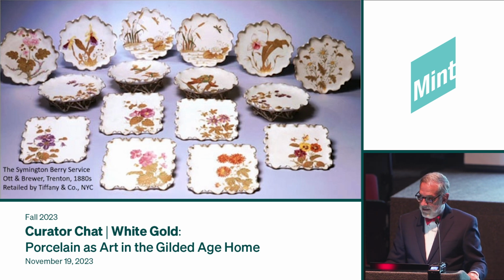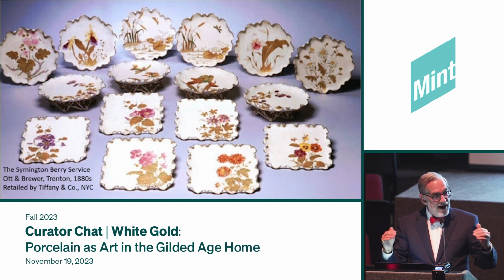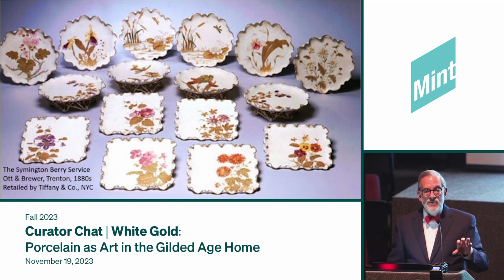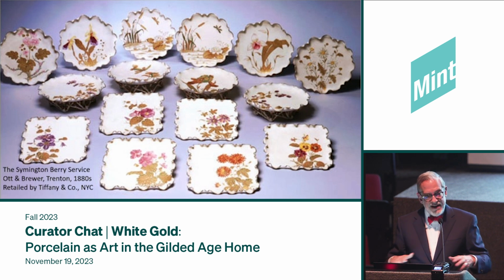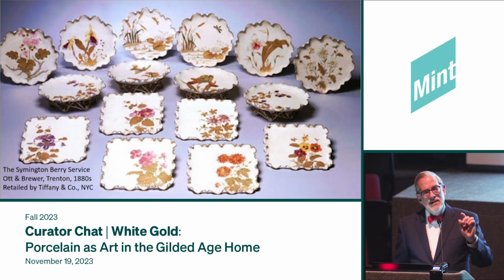But this is, I think, the only intact surviving berry service with 6 round and 6 square plates and 4 serving plates. All of it done in Trenton, New Jersey by Ott & Brewer and retailed by Tiffany and Company. It has stamps, not on every piece, but it has stamps on enough of them that you can prove it. And I always loved it, but I didn't fully understand the rarity of the survival of all of these pieces unbroken. And it represents, in the time, 2 things.